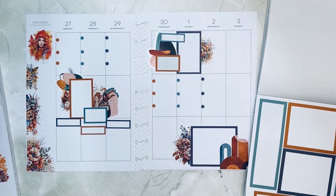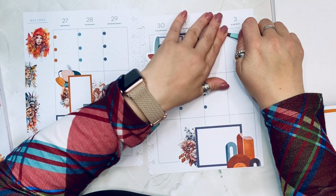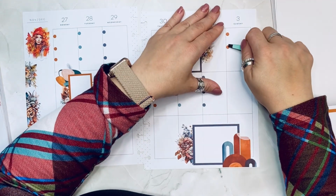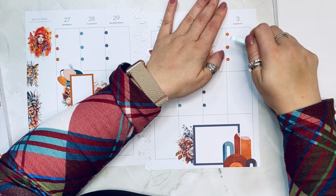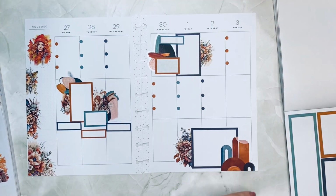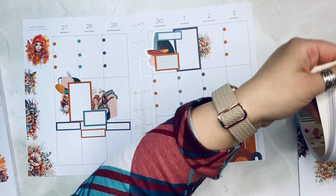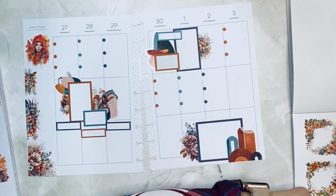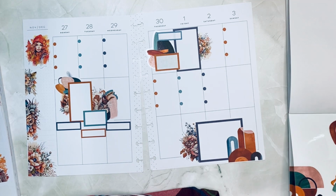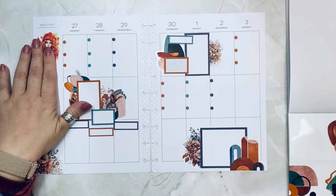I need more boxes, you guys. I'm looking at this and like, yeah, there's a cluster of boxes, but not every day has a box. So let's work on this. I need some boxes, boxes, boxes, boxes. And then we'll go from there. But this is looking beautiful. I love the colors. I truly love, love, love the colors and how this is turning out to be.